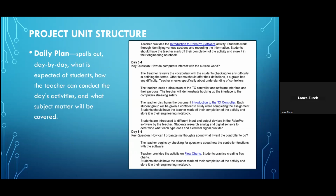The next section we come upon is the daily plan. And this is the section that spells out clearly, again, both for students and also for teachers, what's going to be expected of the students, how the teacher is going to be conducting the day's classroom activities, and what specific subject matter is going to be covered. Now, if you look over here, you'll see some days may involve discussions, other days might involve more focused research, or perhaps just building small projects that are going to help to provide the building blocks that students are going to draw on to complete the larger projects they're being asked to perform for the student scenario.